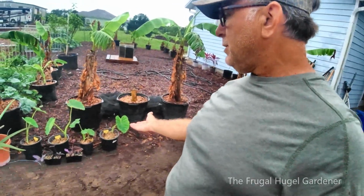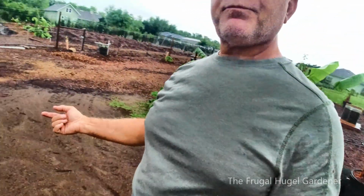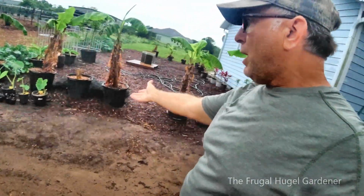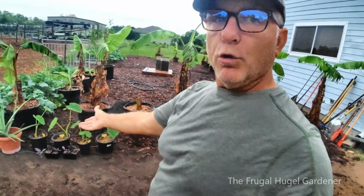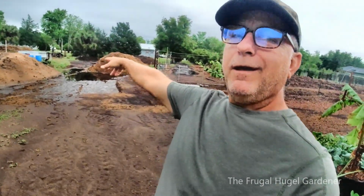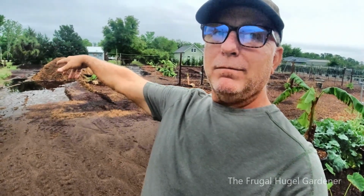So this is what I'm going to do. I'm going to go grab me some pots. I got pots all over the place. I got like 300 over there. I got a couple over here, some on the porch. I'm just going to grab me some pots that are appropriate in size. And I'm going to go over there to my wet horse manure pile.